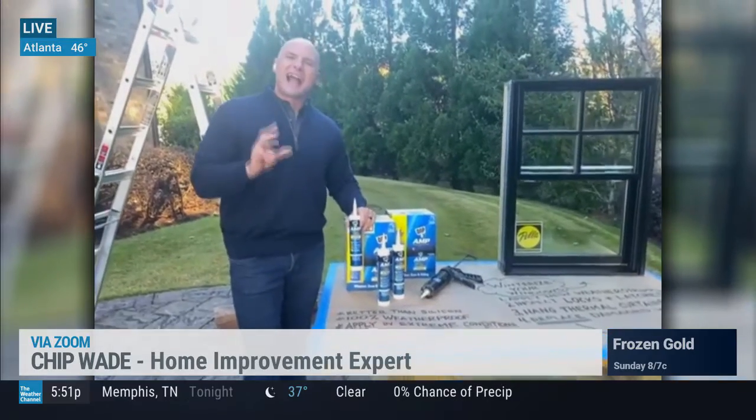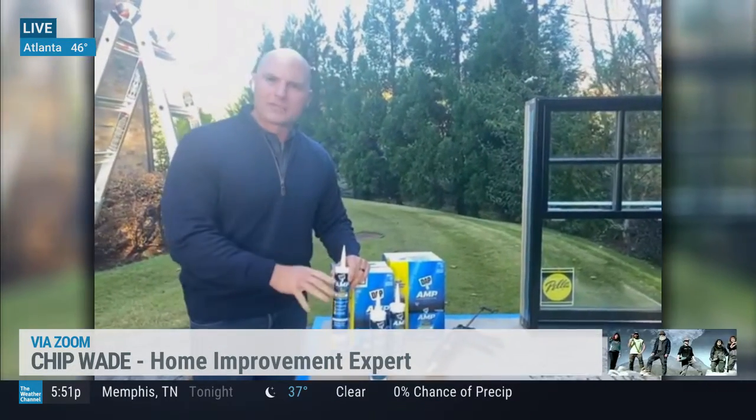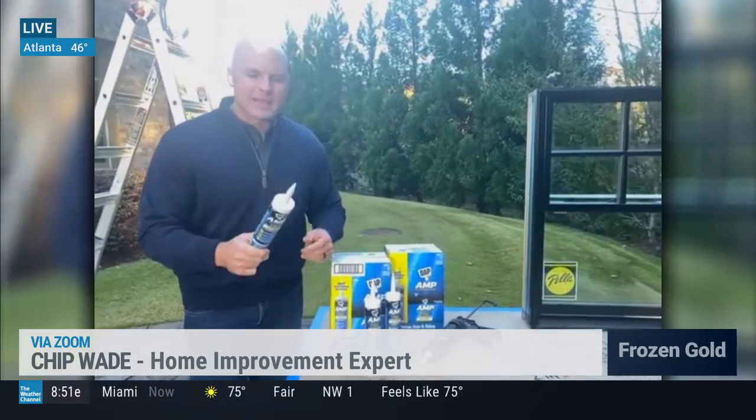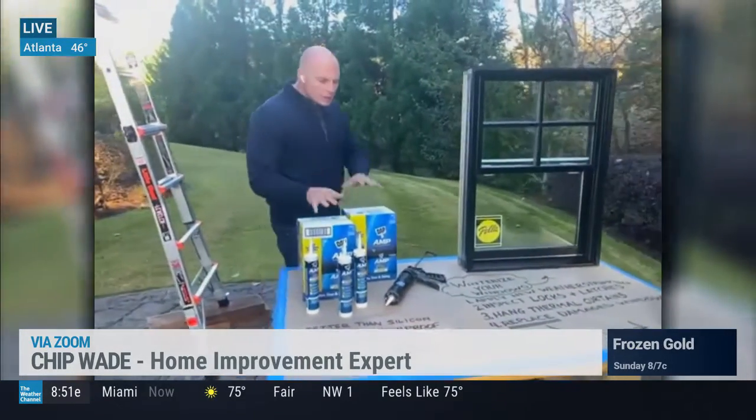What it does is it is able to be applied in severe weather conditions. So you can put it on wet surfaces. It's paint ready in just 30 minutes, and it goes on really, really smooth. Again, this is from DAP. Really, really nice stuff here.